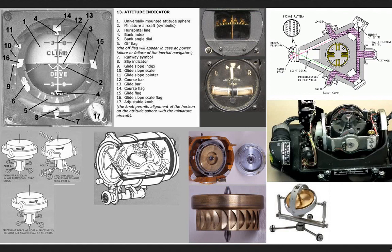And I'd like to point out again that every one of them showed a picture of one of these things and has an adjustment knob to fix it when, not if, the gyroscope is wrong.